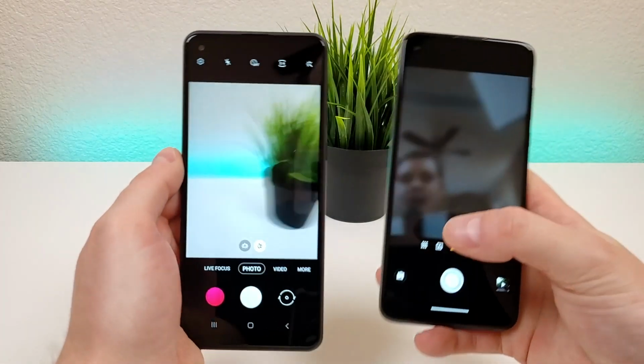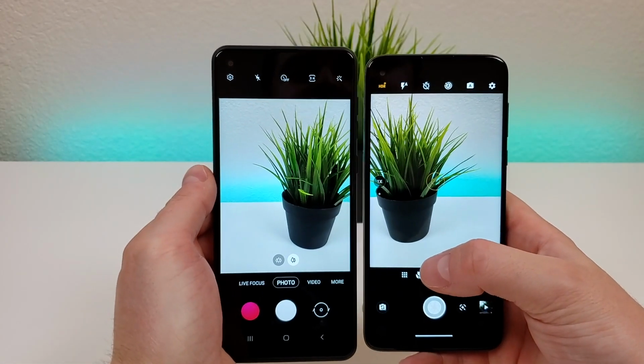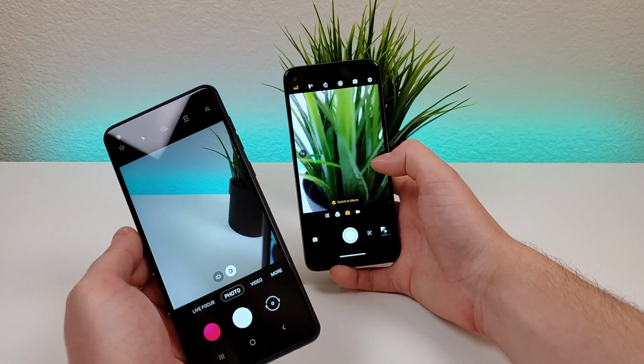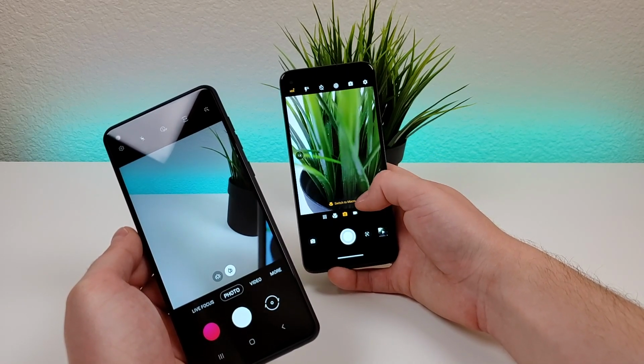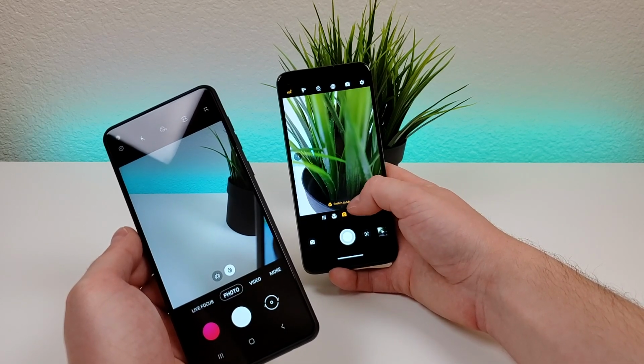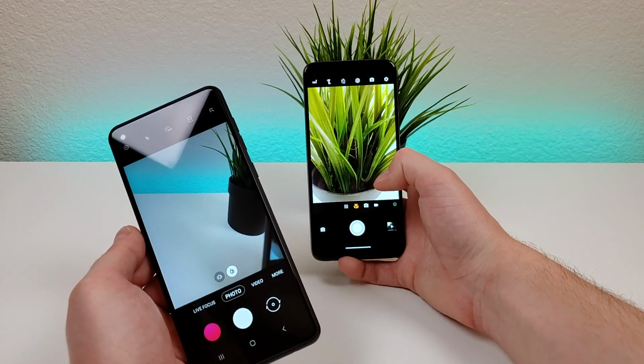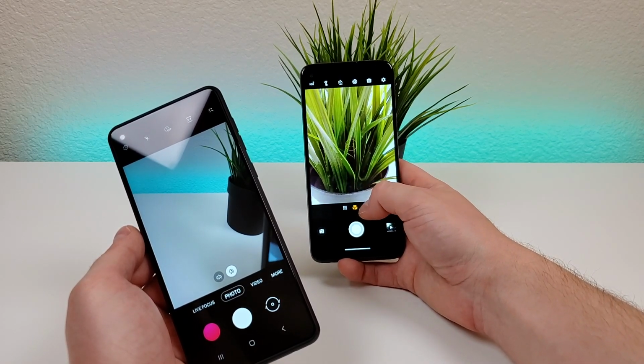Let's flip around. And here's how things look with the standard cameras on both phones. So one of the cool features with the Moto G Power is that when you get close up to an object, you do get an alert here that recommends that you switch over to the macro camera. So that's really great. And now you can see that you can take very close up macro photos.